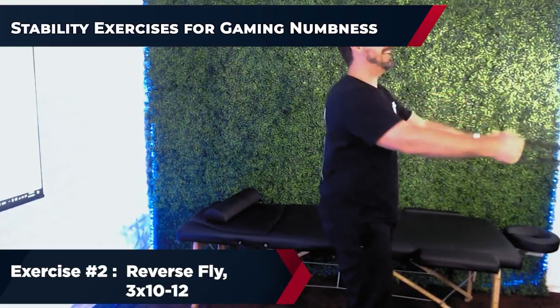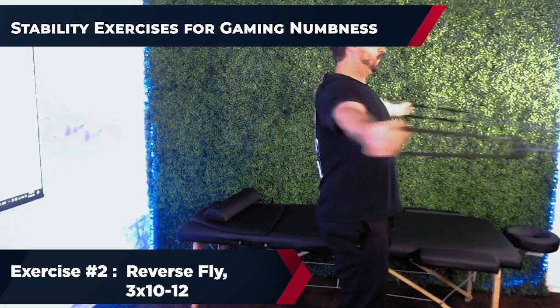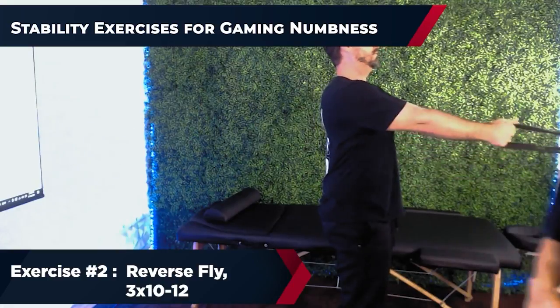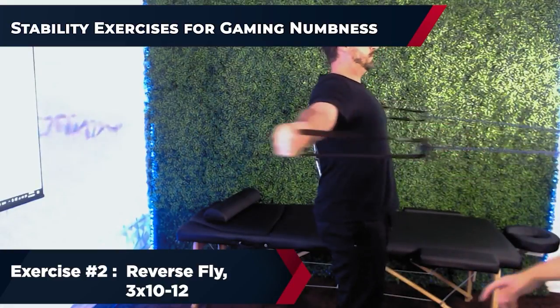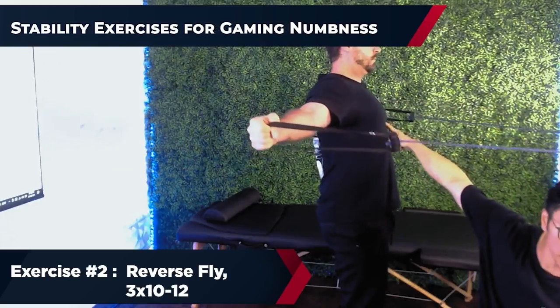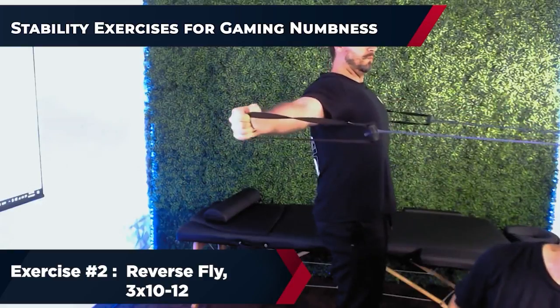Yes, the reverse fly. So let's go over the key performance cues for this exercise. Again, we always start with chest position. Always set that up too. His shoulders are set. His shoulders aren't rounding forward with every repetition.